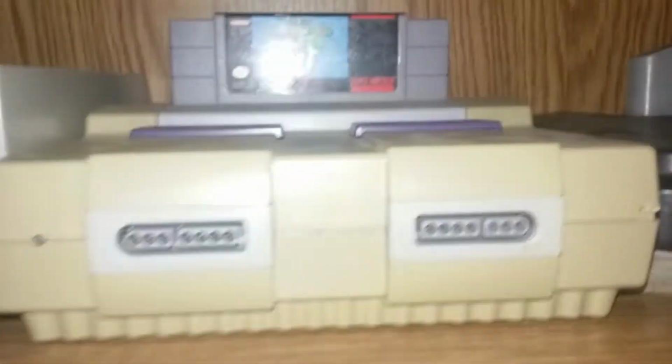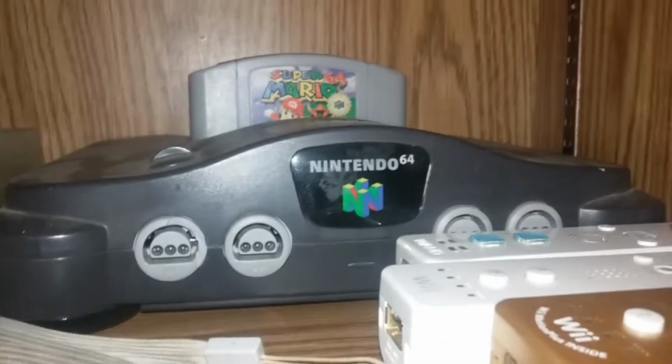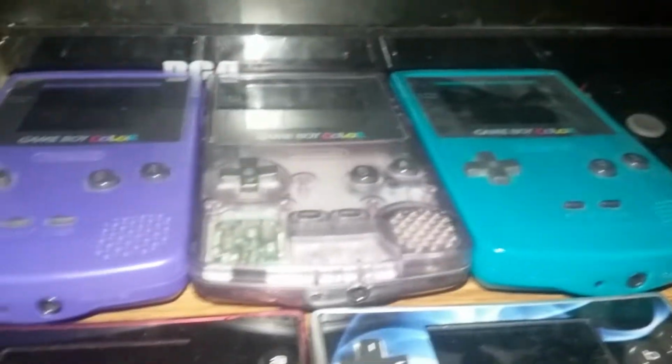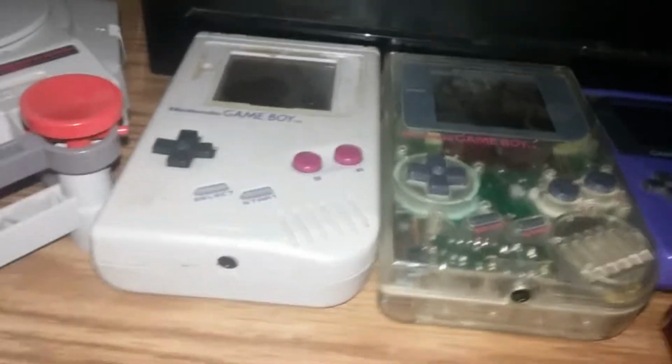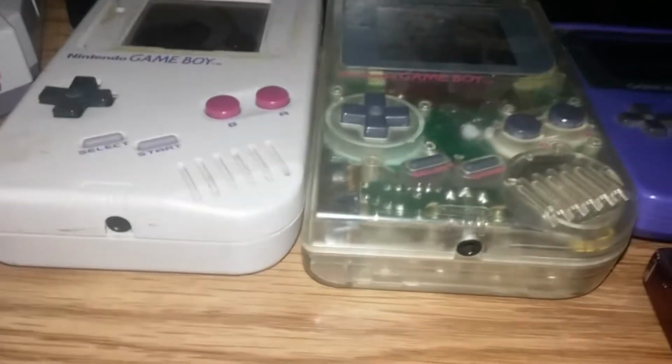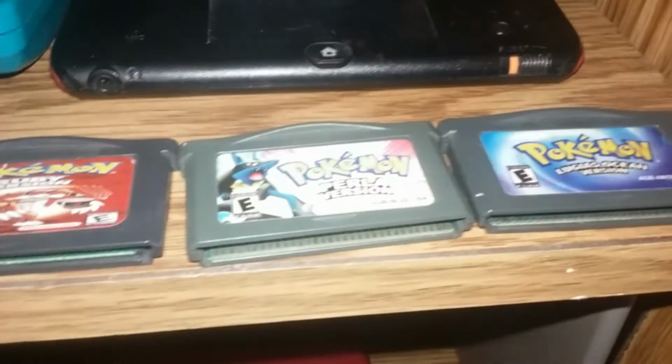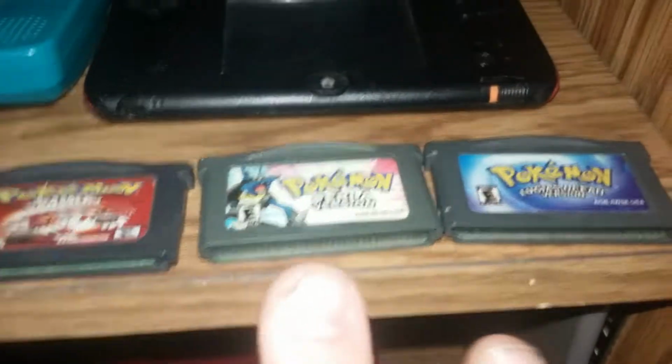So, yeah. We got my NES, my Super Nintendo, my N64, my 2DS, my Game Boys. These are all my Game Boy Colors. My two regular Game Boys. My Rob Robot. My Micros. 3 bootleg Pokemon games.